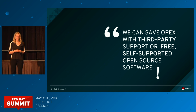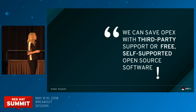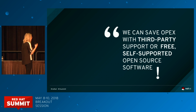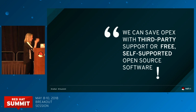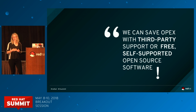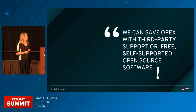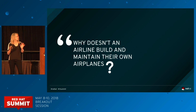I see some smiles in the room. I think some people might have considered this as well. And so when this goes through your brain, or you hear somebody questioning the value of what they're paying to Red Hat every year, I think it's interesting to ask this question, and it's a totally different question. It's going to come out of left field.